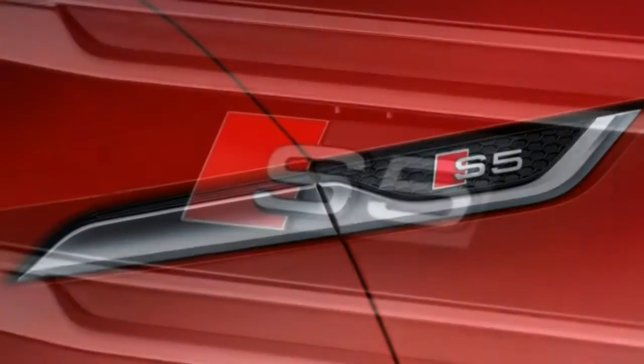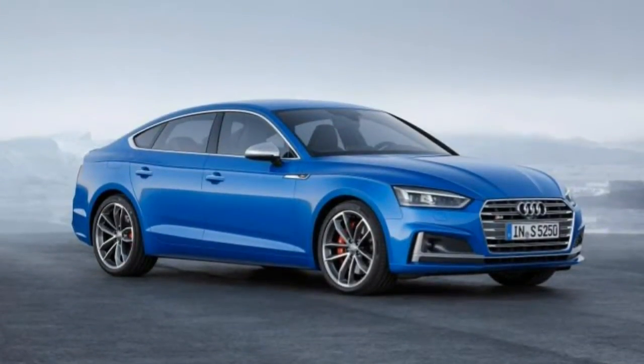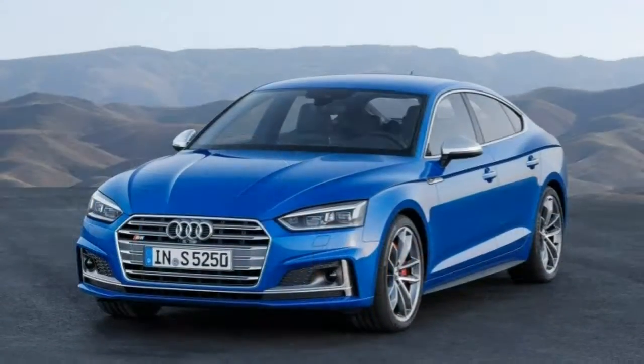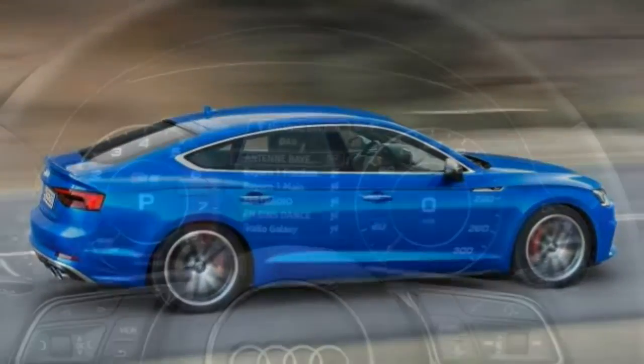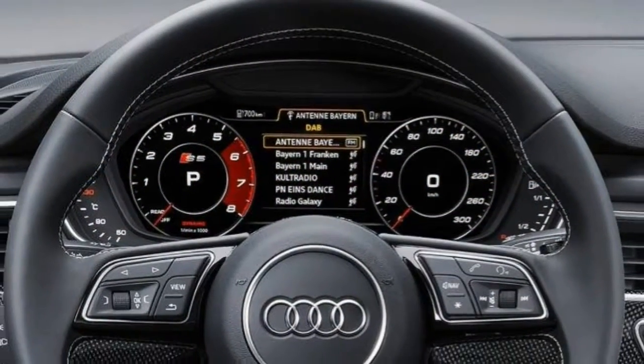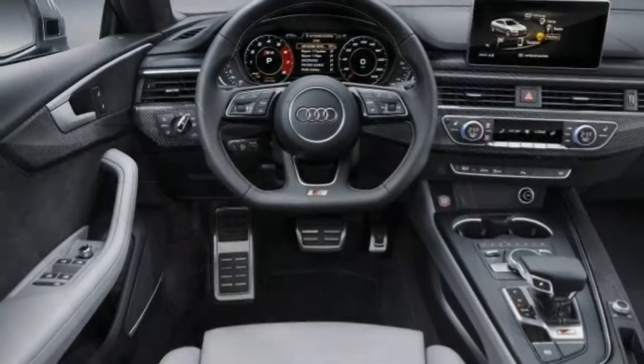Audio and navigation. The optional Bang & Olufsen audio system delivers powerful sound with excellent clarity. The navigation comes complete with features and is easy to operate, particularly with the touchpad and voice commands. The MMI system continues to earn high marks.